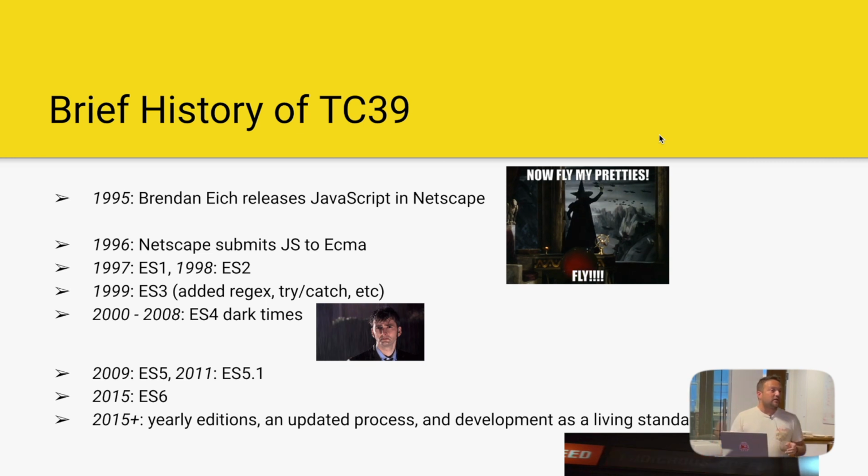After 2015, though, the committee changed its process. Before that, it was just a bunch of people in a room arguing, and when they'd agree on something, it would go in a big Word document. And then when they all felt like it was ready, they'd stamp it and say, this is an edition. That felt a little too flimsy, especially with ES4, right? They wanted a little more predictability and a little more organization around how proposals advance.